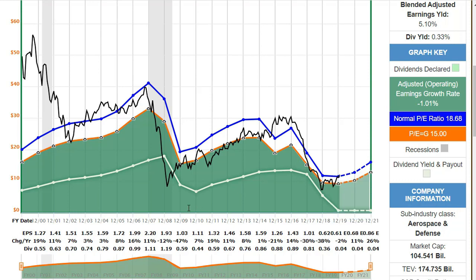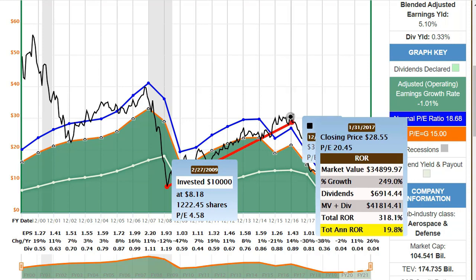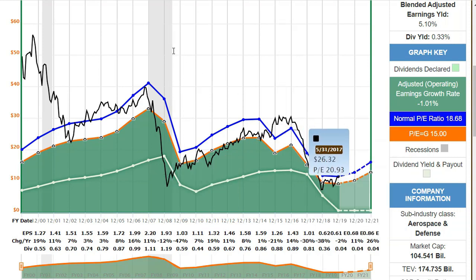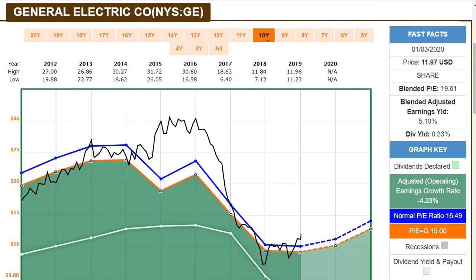In my world, it is kind of a fairy tale, people saying, yeah, well, we picked it here in 09 and we went out here. Well, people never get out exactly at the top, and they're never getting in exactly at the bottom. If they do, it is complete luck. It's not something you can calculate into your investment plans. But let's look at a shorter time span. What we can see here is that the adjusted earnings have been dropping, and now the estimate is that it will be going up.